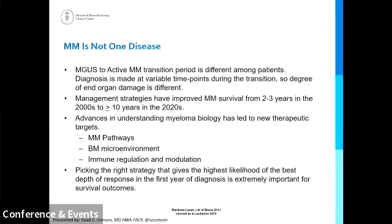I want to make an important statement about multiple myeloma. It's not one disease. It's at least 7 or 8 different molecular subtypes that behave differently from a survival outcomes and biologic perspective. We see patients from this pre-malignant MGUS condition to an active myeloma in different transition period times. So patients will present to us with varying degrees of end organ damage as well as disease burden. What's important to appreciate is we have been able to establish management strategies that improve the survival outcomes for myeloma, specifically for standard risk disease patients. It's going beyond 10 or 12 years now.